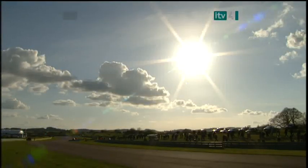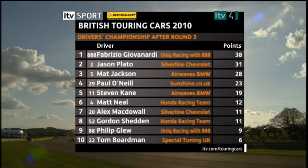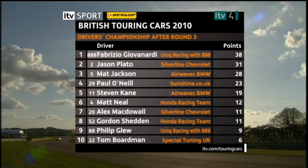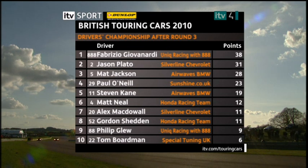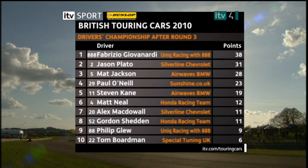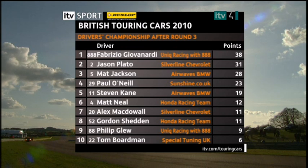So it's been a tremendous start to 2010, and particularly for the Italian, Fabrizio Giovanardi, who came in a last-minute deal, won 2 races, and goes away leading the points by 7. Jason Plato's very much in the hunt. Matt Jackson in 3rd place ahead of Paul O'Neill, who's got to be one of the surprises in a way in terms of overall results in the weekend. Stephen Kane sits 5th after that victory. Matt Neal in 6th, then Alex McDowell, Gordon Shedden, Phil Glue and Tom Boardman.